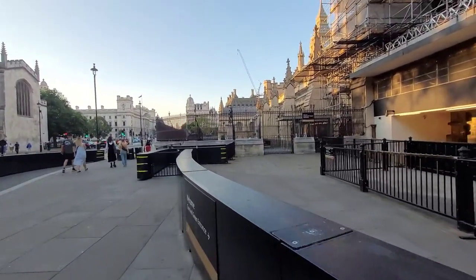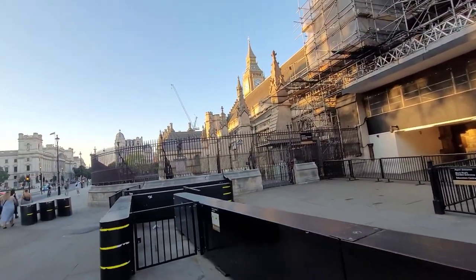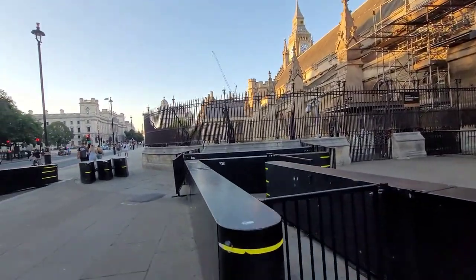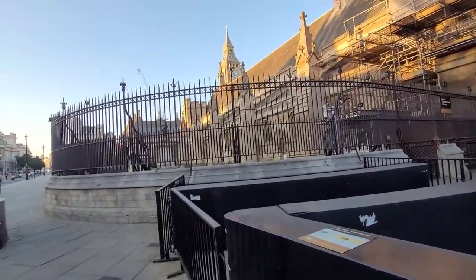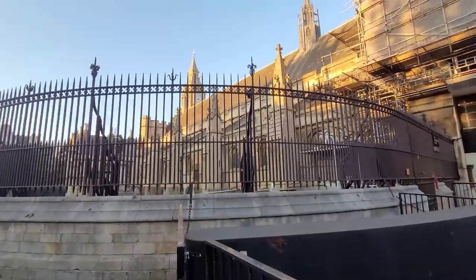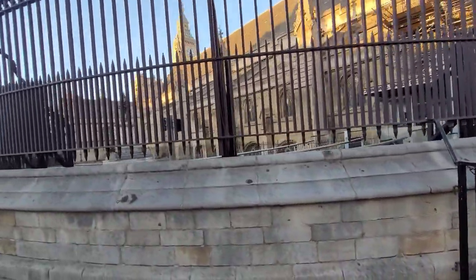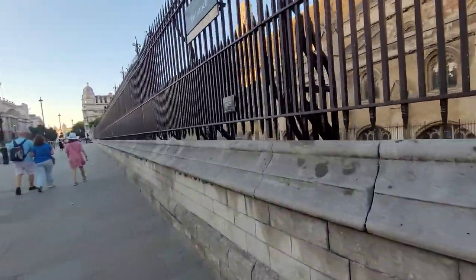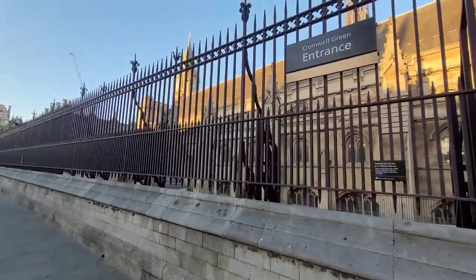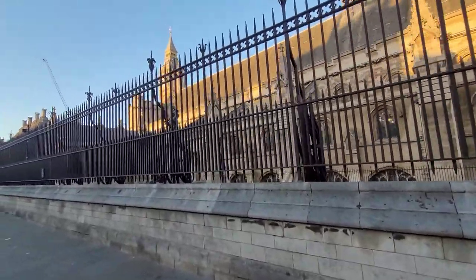Now this stunning smaller part here is Westminster Hall. And this is the oldest part of the whole parliamentary estate, and the only part that remains very nearly in its original form. This was built in 1097 under William II, who was the son of William the Conqueror.